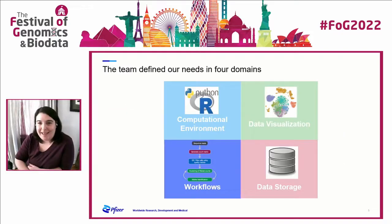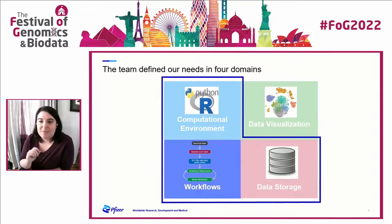In particular, as the team worked to define our needs, they focused on 4 domains: computational environment, data visualization, workflows, and data science. And it very quickly became clear that in the 4 needs, 3 of them were highly specifically integrated. So the computational and data storage environments needed to be flexible and scalable enough to support our rapidly evolving workflows. We can't disentangle these needs. They're really coming together, and the solution also comes together.